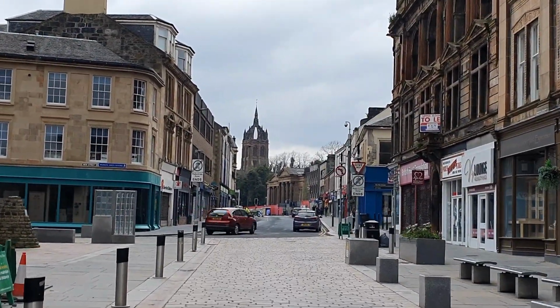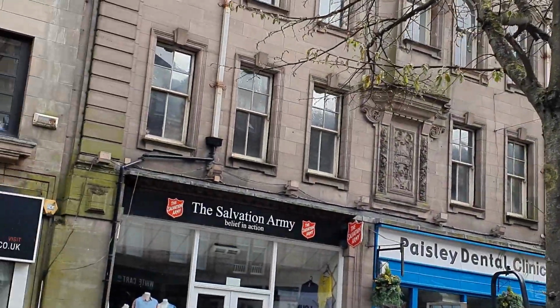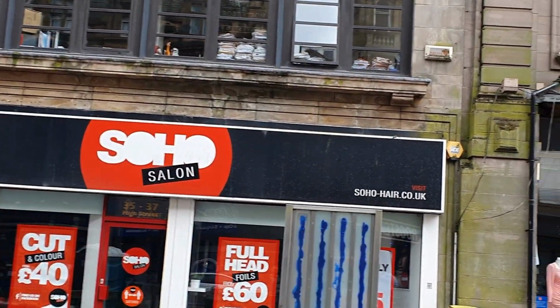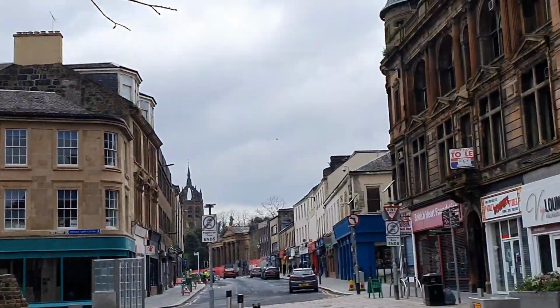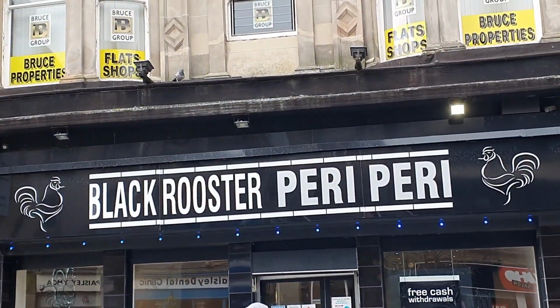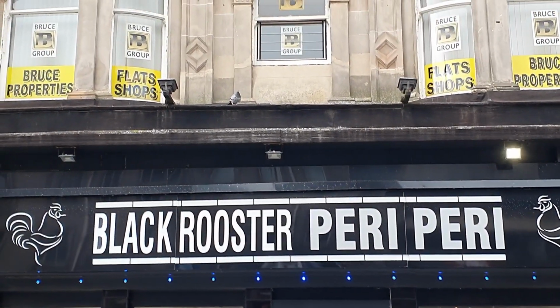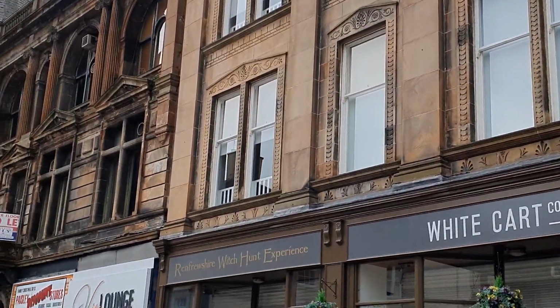On the left hand side you'll probably remember Watson's the Butchers if you're from Paisley years ago. Very good butchers used to be there, unfortunately not there anymore. You can see a lot of hairdressers and charity shops up the top end, especially of the high street. Black Rooster Piri Piri just recently opened. Heard it's quite popular as well.